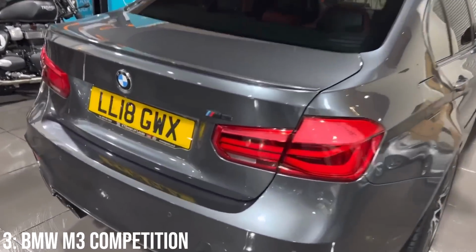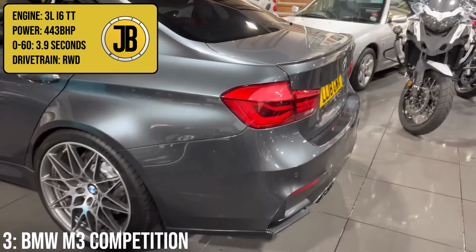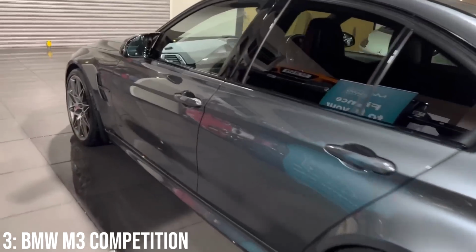It retains the same basic engine block though, a 3-litre twin turbocharged inline 6, producing 443 brake horsepower, taking it to 60 in 3.9 seconds. Not the fastest of the F80 M3s, but definitely up there.